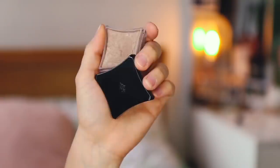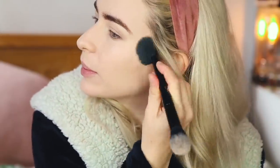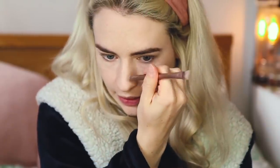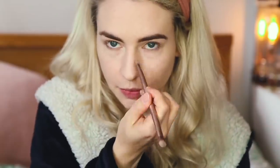Whilst that dries, I'm going to go ahead and add some contour. I love the Mascara cream pigment in the shade Hollow. I just like to buff that down my cheekbones. It's beautiful for pale skin, this contour, and because it's a cream it just blends in really beautifully to the foundation. I also contour my nose with the same pigment, so I just take a smaller brush, just draw a tiny bit down either side. Not that noticeable, but I think it really makes a difference.